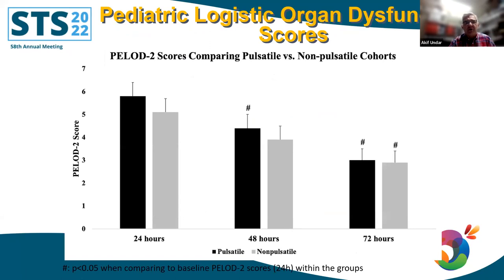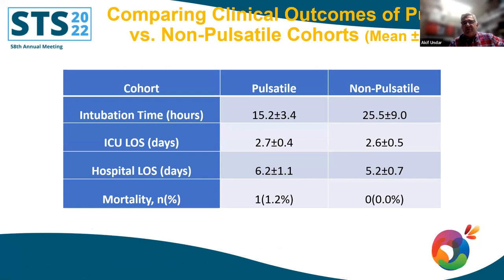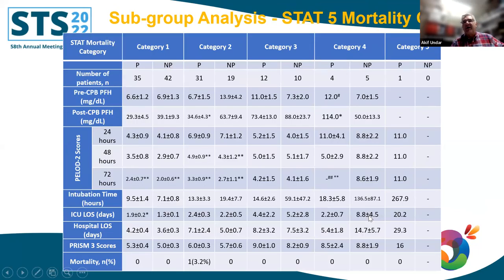And the PLAT2 scores, when we look at them, we can clearly see that at 24 hours between perfusion modalities, even though there was a significant recovery, there were no differences between the perfusion modalities. Intubation time, 15 hours in the pulsatile group, 25 hours in the non-pulsatile group. ICU length of stay, very similar. Hospital length of stay, very similar. And mortality, only one patient died in the pulsatile group versus zero in the non-pulsatile group.